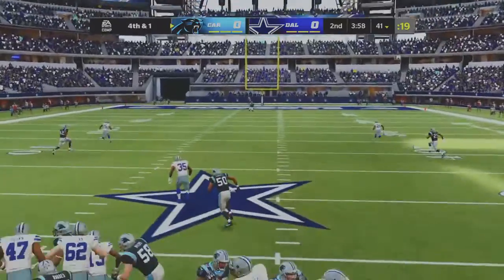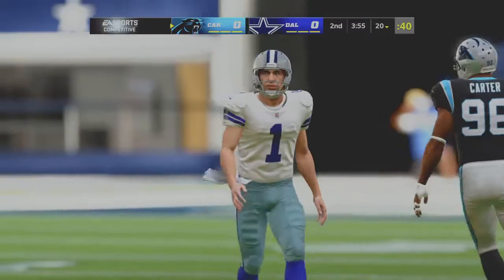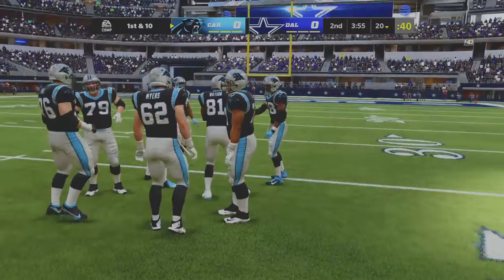This first punt, 48 yards. This one looks equally as good. And a little too much mustard on that one. It hits a couple yards into the end zone. A missed opportunity there maybe to pin them back.